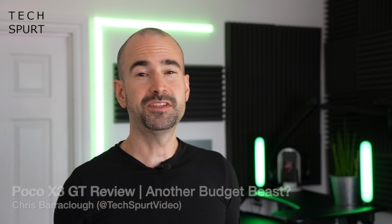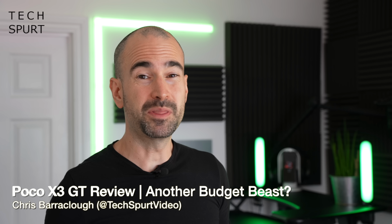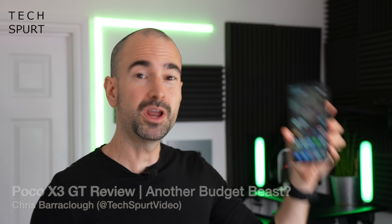So as if, let's face it, things weren't already bustling enough down in the budget realms of the smartphone market, great mate Poco is back with an upgraded version of the excellent Poco X3 Pro, known slightly confusingly as the Poco X3 GT, where the GT possibly stands for girthy tackle.